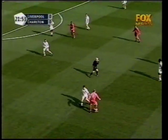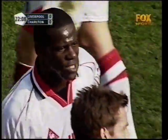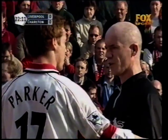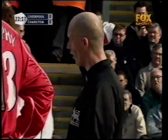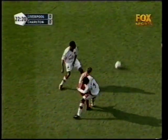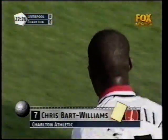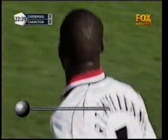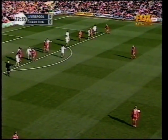Owen. Murphy. And Bart Williams, having just committed an offence against Vladimir Šmicer, has done a very unwise thing there in going straight through on Michael Owen. Two offences so close to each other have attracted Dermot Gallagher's attention enough to issue a card here to the Charlton man. Yellow card then for Chris Bart Williams. Halfway through the first half of this FA Barclaycard Premiership clash. Liverpool 0, Charlton 0.